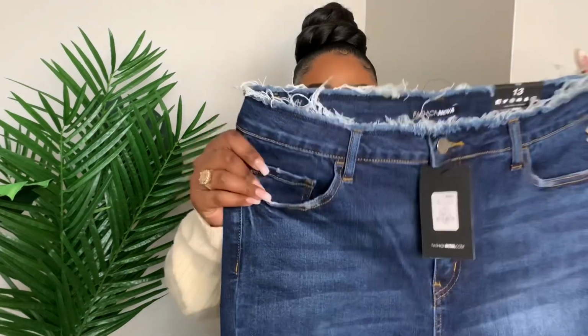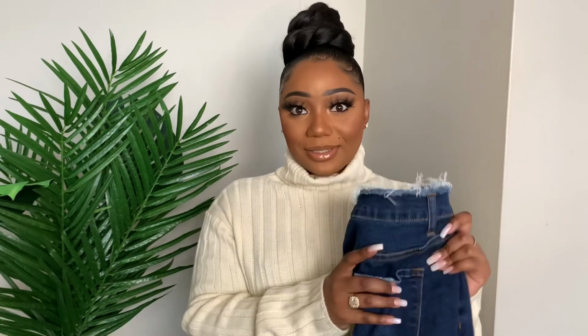So this is really cute, it fits, and I honestly cannot wait to wear it, pair it up with a nice top and some nice heels or whatever. Well, it's gonna be heels. Am I lying? No. But yes, I cannot wait to wear this one.